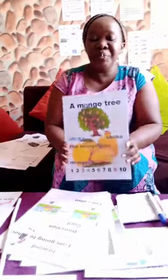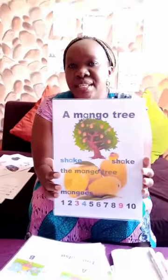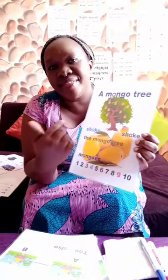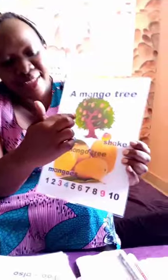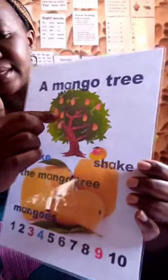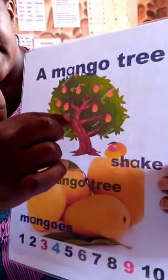To begin this lesson, do you remember the song that we sang in our last lesson? It was about a mango tree. What color is the tree on top here? What color is this tree? Color green.